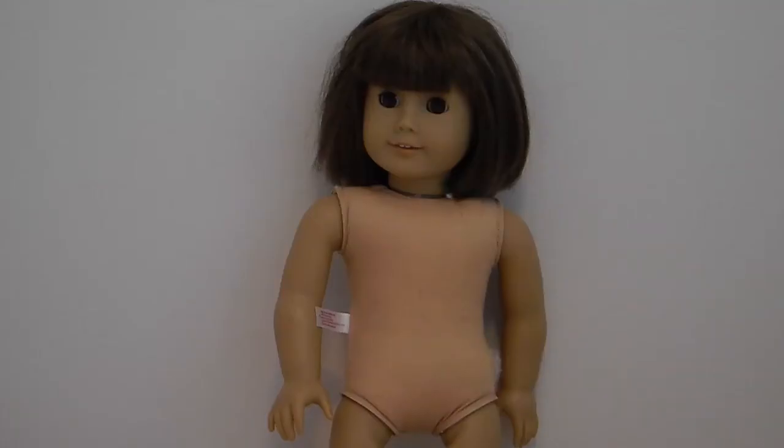This is Truly Me 13. She got a haircut into a bob, but she looks pretty cute in it. So really, all I'm going to do with her is try to fix her hair a little bit. It's pretty tangled, and sew up a rip that's on the side of her body.